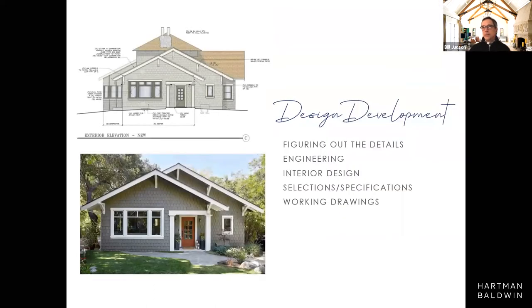The next part, like I mentioned, is design development. This is where we want to figure out all of the details. This is where we'll get the engineering done. We'll get the interior design all figured out, all the architectural detailing, all of the selections: the flooring, the countertop, the sinks, the faucets, everything down to literally the kitchen sink. So the end of this piece of the process is a good set of working drawings, blueprints, if you will, that we can go and get permitted, that we're going to be able to get approved at the jurisdiction, that we're going to be able to build to, and that we're going to be able to get some good, reliable cost information from.